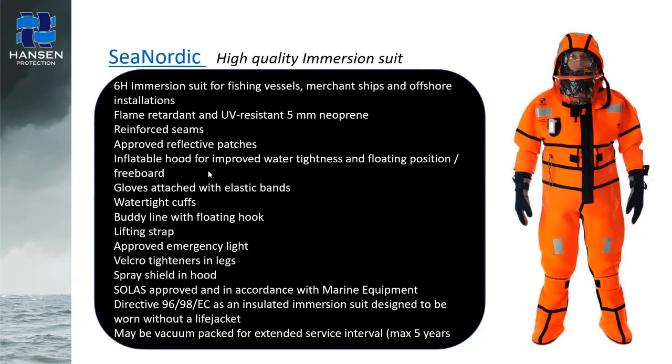The Sea Nordic is, I think, the best immersion suit that comes for the standard SOLAS market. This model we sell for offshore installations, we sell it for fishing boats, we sell it for practically anyone who wants a quality suit. There are a bit more features here than the basic suits. There is an extra layer of fabric around the neoprene to make it more wear resistant. It's also fitted with a spray shield, which protects you against water in the face, rough seas and everything like that.